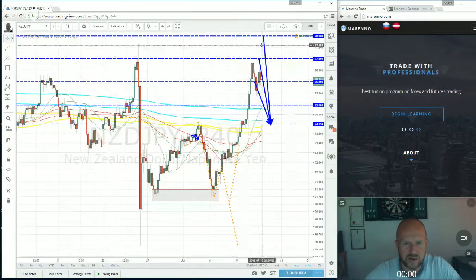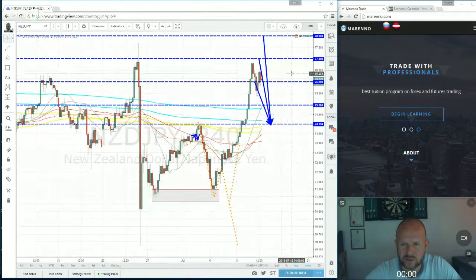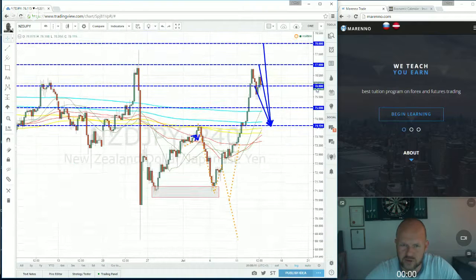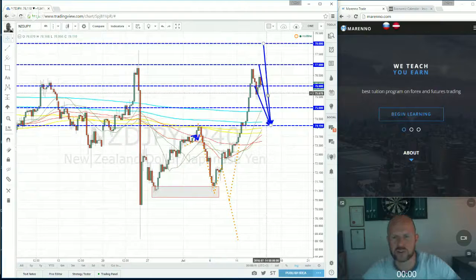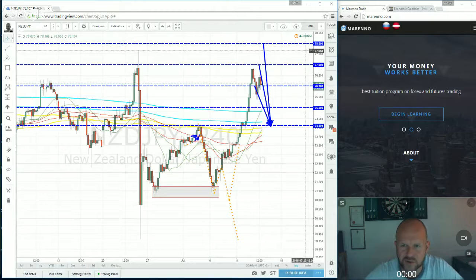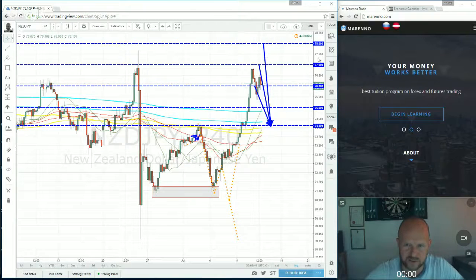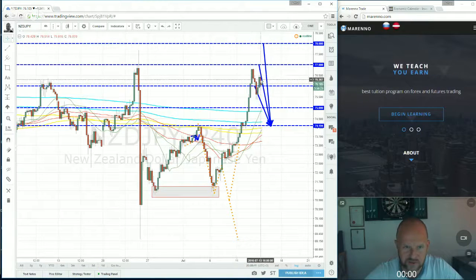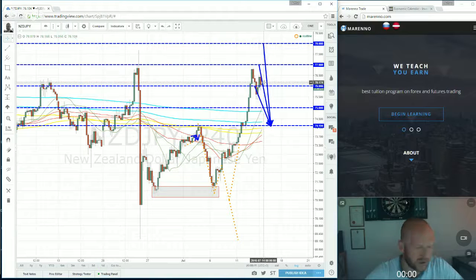Okay, here. So basically, as you can see, my view hasn't changed at all at the moment. So what I'm expecting to do, I want to sell it. What I do expect at the moment is that this level will be triggered at least 77, possibly 78 or 77.50. I might be wrong, to be honest, and the price is possibly going to go down now from here.